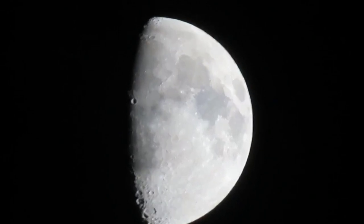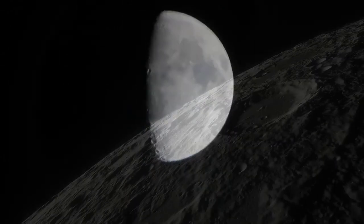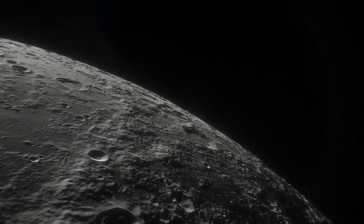Private companies. Private companies like SpaceX have announced plans for lunar missions. SpaceX's Starship is intended to carry humans to the moon and potentially establish lunar bases.